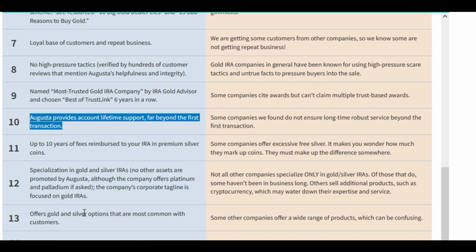The good thing is they're specialized. So Augusta Precious Metals, they're specialized in gold and silver. They will not offer you Bitcoin or cryptos or this and that. They're just specialized in gold and silver. They found a beautiful niche for themselves. They're very good, they're experts, and they concentrate on gold and silver. And this is the good thing. I like when somebody specializes in the business, and it's good when you talk with them, you see that they specialize in gold and silver.